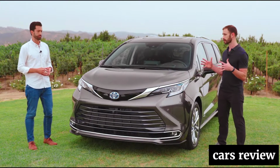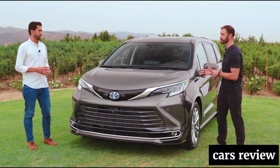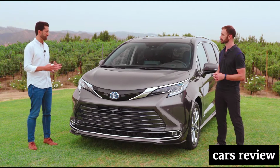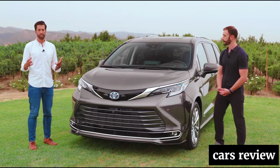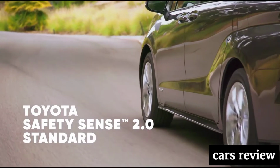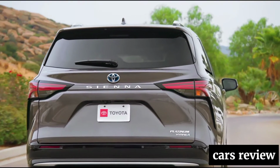We talk about a vehicle like this for families. Safety is a big issue. Obviously, we want to stay as safe as possible. What are we talking about as far as standard for this vehicle? Of course. As you know, Toyota's number one priority is safety, and Toyota Safety Sense is included standard in the Sienna. That means adaptive cruise control, lane keeping assist, blind spot monitor with rear cross traffic alert. All of these fancy features that we're used to seeing in luxury cars or available in other cars are standard in the Sienna.